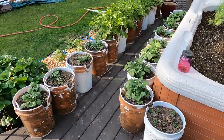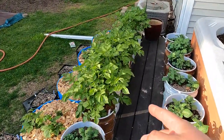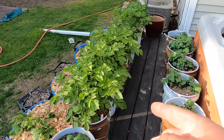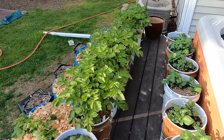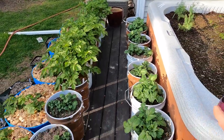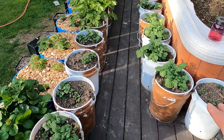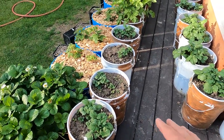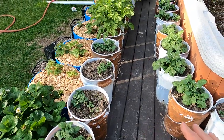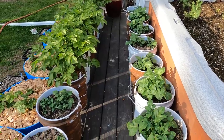Over here we have some red potatoes. We started these just before the end of the frost. They actually went through the frost. I thought I killed them, and they made it. They troopered out. It was good. These ones I planted about a month ago, and each of these buckets should yield roughly 3 to 5 pounds of red potatoes. So we have that, and they're looking pretty good.